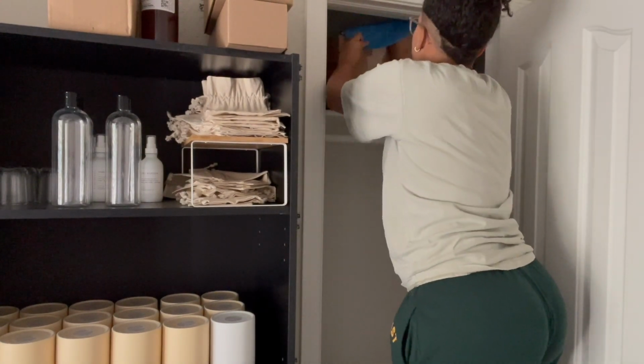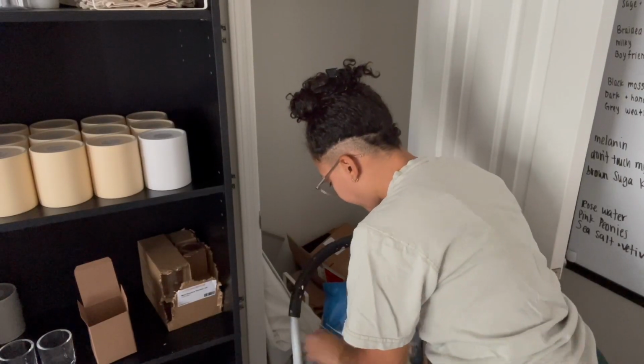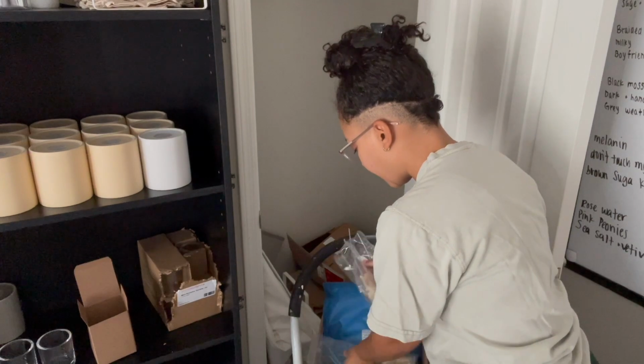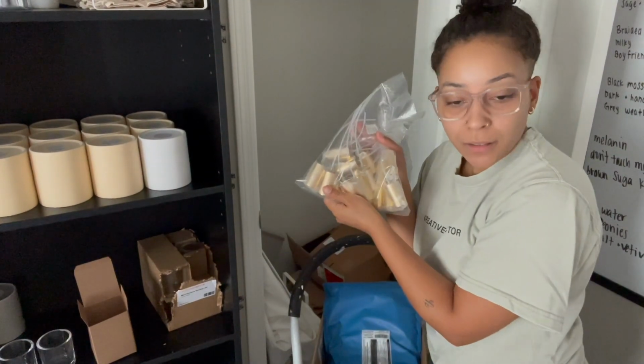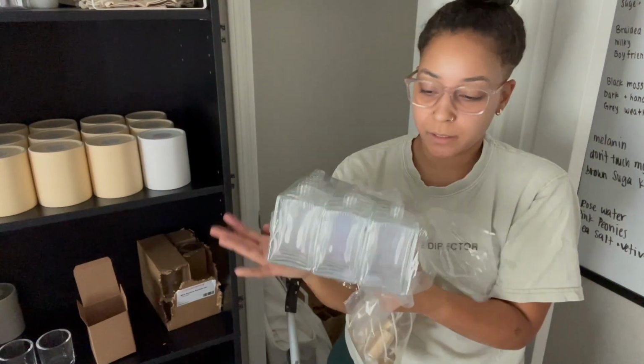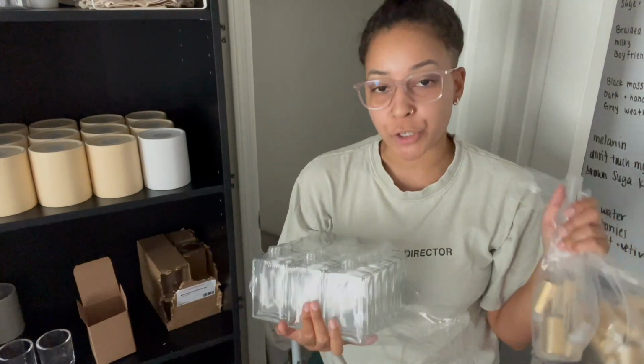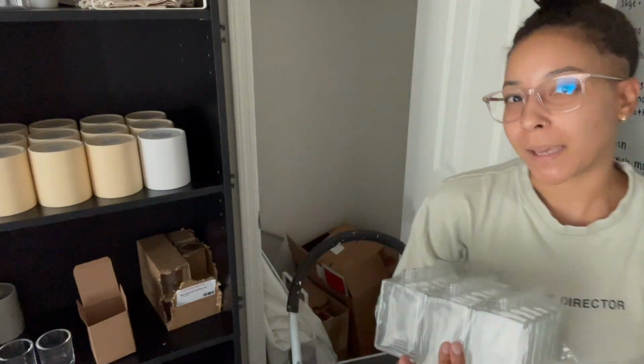Okay, what is this mystery box? We have gold spray lids that go with these glass bottles. I'm not gonna donate these. I'm gonna put these in the garage because I do use these every now and then when I wanna make a gift for somebody.